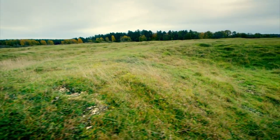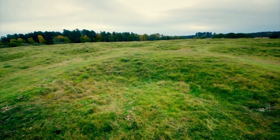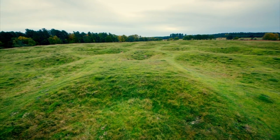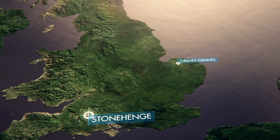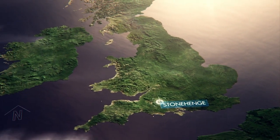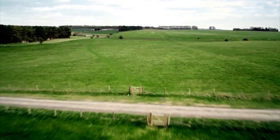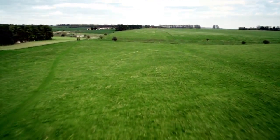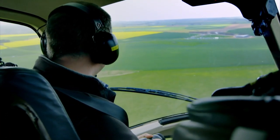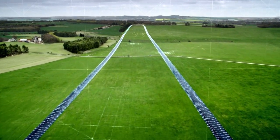The astonishing size of the mining complex at Grimes Graves reveals a people capable of planning and executing large-scale projects. Attributes that were harnessed in the Stonehenge landscape to create the vast Greater Cursus monument. But while the function of the mines is proven, the role of the cursus remains a mystery.